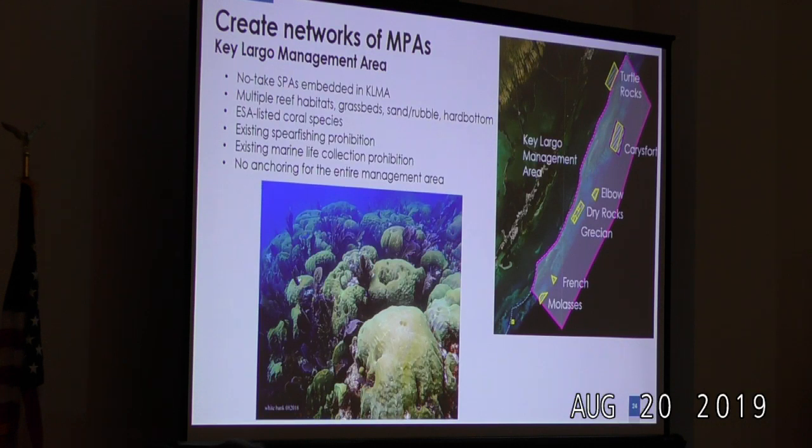And so what this figure shows is the boundary of the key larval management area. Embedded into this are the alternative three. It includes the existing SPAs that we're not proposing any changes to, as well as, if we were to go forward with alternative three, two little areas, Acretion and Dry Rocks, that would be a little bit larger, as well as the proposed boundary expansion of Carysfort. So these are all interconnected. We've made some steps to try to increase the size of these so we get more of this issue of ensuring that we cover the whole range of these species and also take into account multiple habitat types.